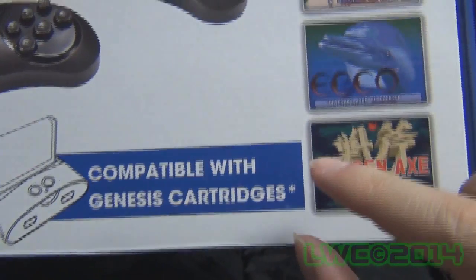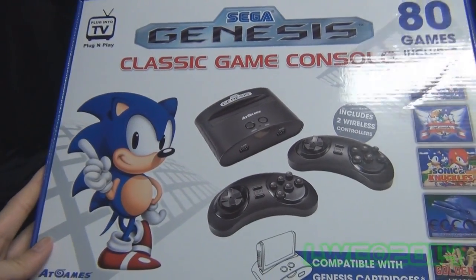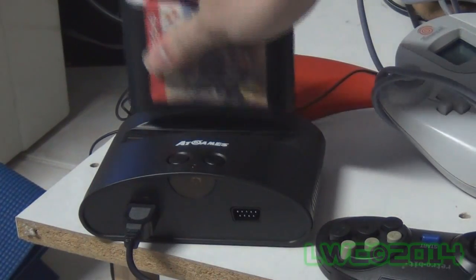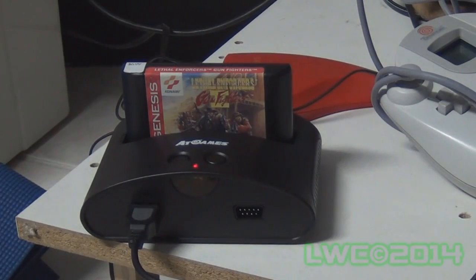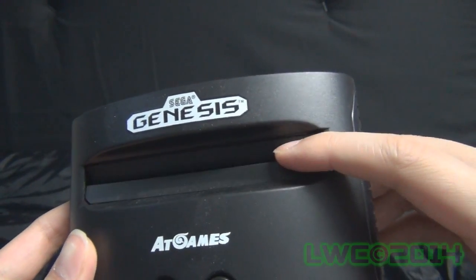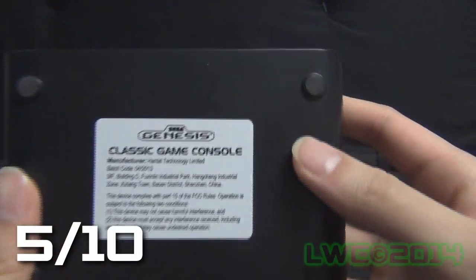But what's with the asterisk icon? Oh, some of the cartridges aren't compatible with this? Oh boy, this will be troublesome, but hey, you can still use cartridges at least. Just make sure you do some research on which cartridges don't work with this. But I'll still give it points for giving the option to use cartridges, unlike the Atari Flashback.